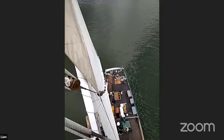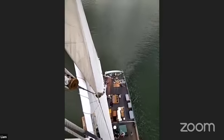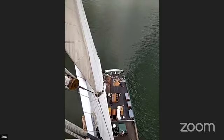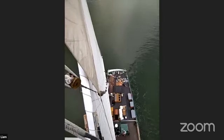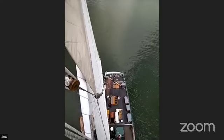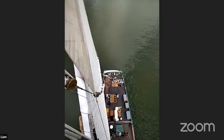You're looking aft, looking down at the quarterdeck. I'm looking forward at the jib. Okay. Thanks. What did she say? She said my shot looks great. Your shot, not so much. I'm just kidding. Yours is probably great too.